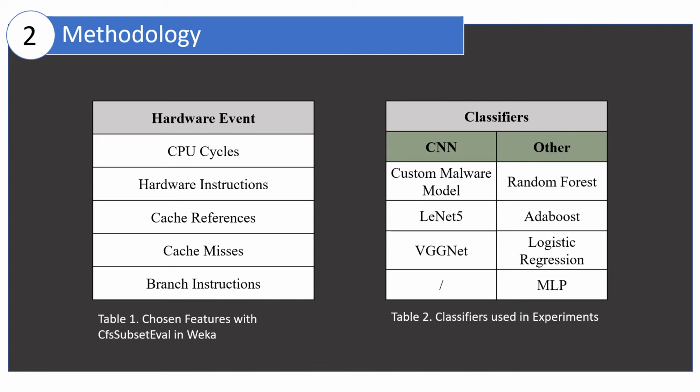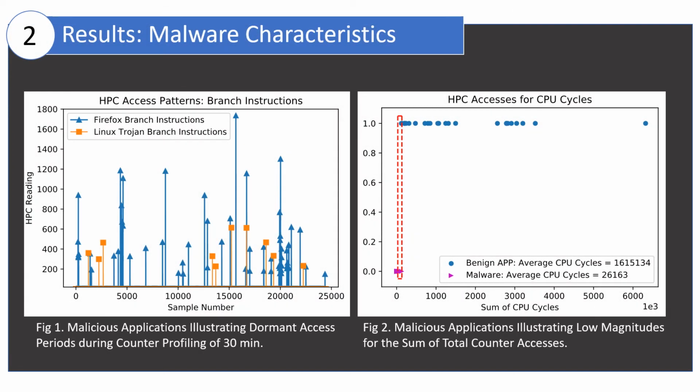And then for our other classifiers, we just went with general classifiers that are commonly used in machine learning. We also wanted to include ensemble learners such as random forest and AdaBoost. And then the other 2 are logistic regression and multi-layer perceptron.